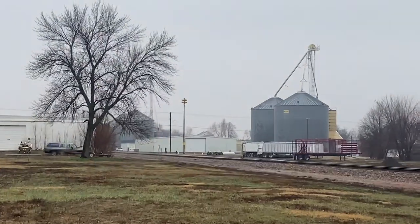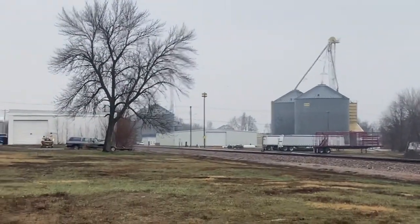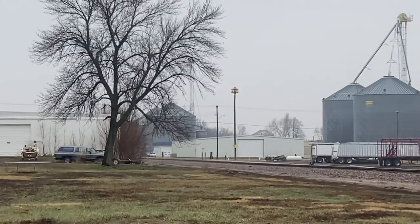Even though this train was led by 3 standard GEVOs, one of them turned out to be a pleasant foreign power surprise.